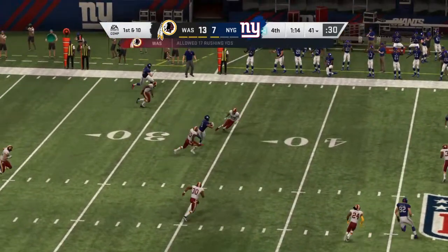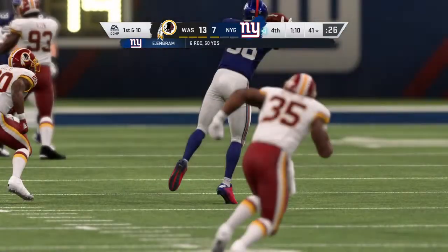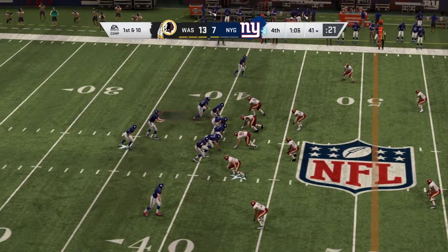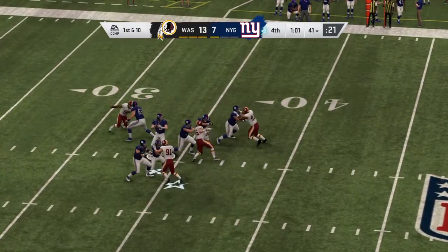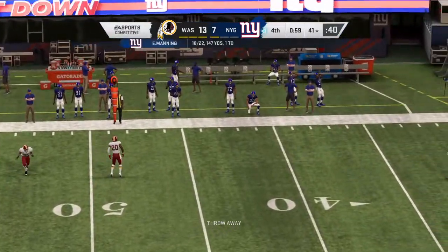Yeah, they still got to hustle. They got to get up to the line of scrimmage and get set. But I don't think necessarily you need to spike it. But they've got to continue to move quickly. First down now, but that clock rolling. Back to throw. And they're not able to hook up there.